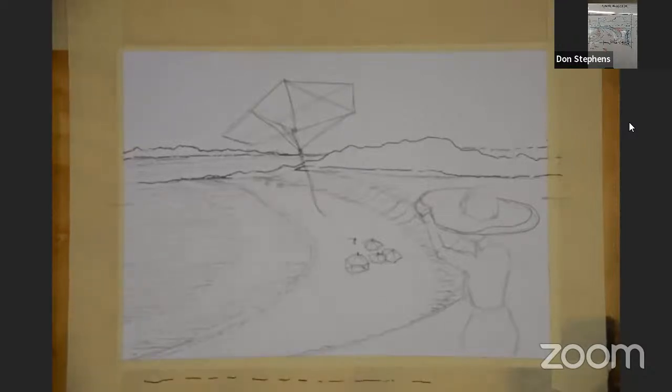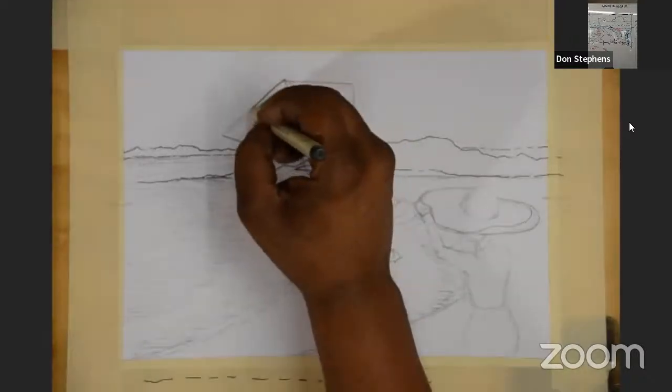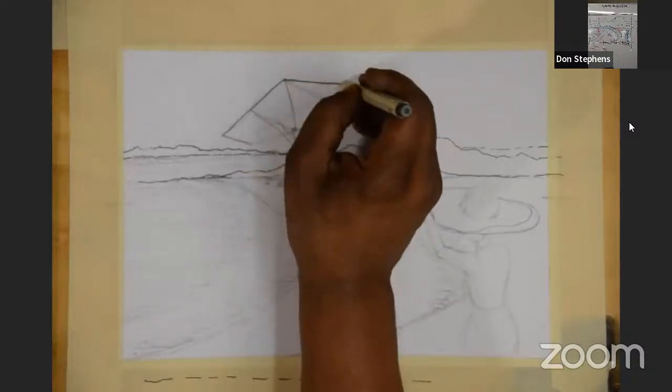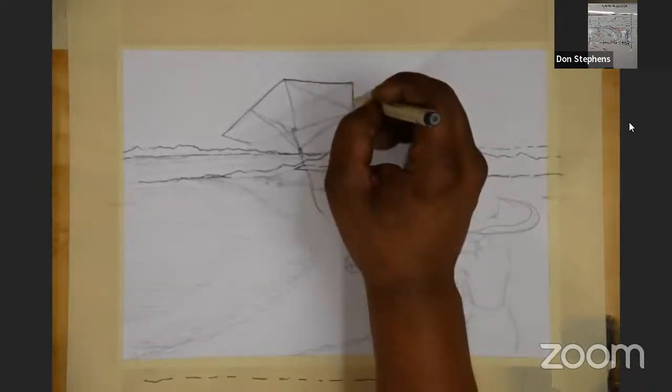So that's what we're doing. We're using a marker and we're inking in. A lot of times, some people would like to say pen and ink, but this is not really pen and ink. What we're doing, we're using a marker. So this is a non-traditional thing. You know what I mean?